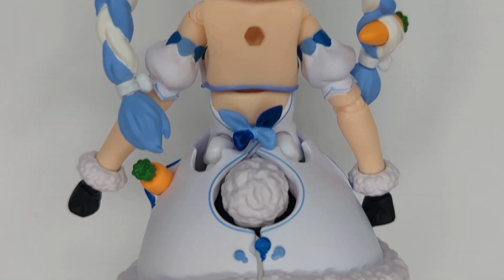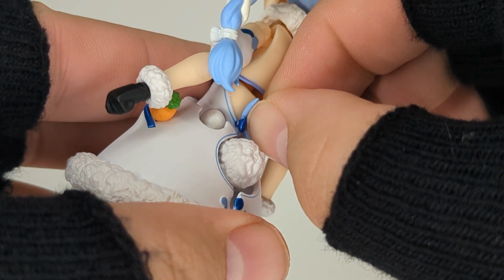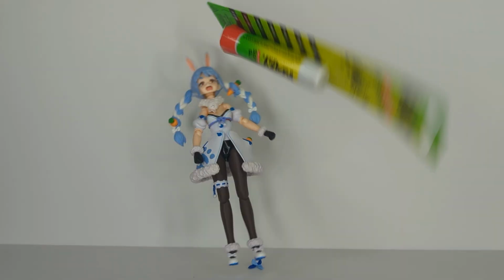This little bow thing above her tail came off. I got a little too violent while posing, but it looks like I'm able to just put it back on, kinda loose now. Nothing some super glue can't fix.